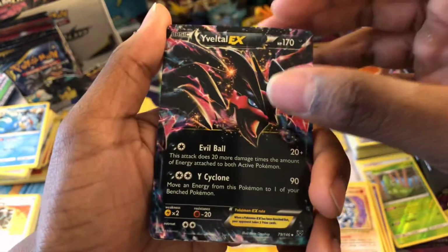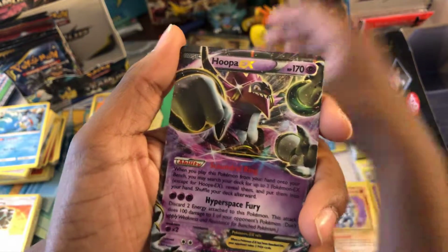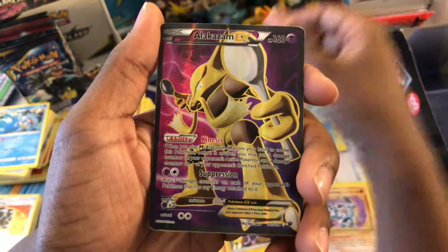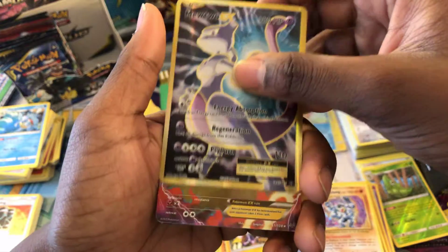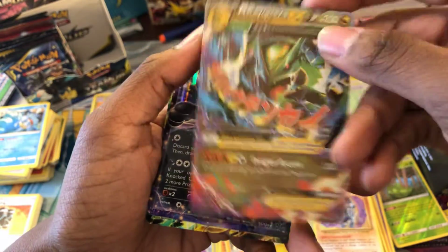We have a Yveltal EX, which is actually, it was pretty good in decks before it got rotated out. Hoopa, Sceptile, Alakazam Full Art, Mewtwo Full Art. We have a Mega Rayquaza, which is a fake.